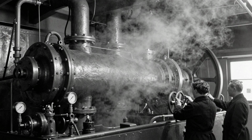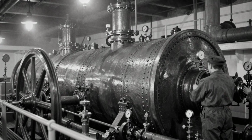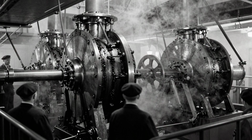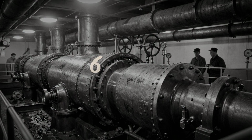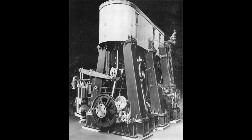After giving up some of its energy, the steam moved to the intermediate pressure cylinder, which stretched to 84 inches in diameter. Here, the pressure dropped, but the sheer size of the piston kept the engine's power surging. Finally, the steam reached the low-pressure cylinders, 2 of them, each an immense 97 inches across. By the time the steam finished its journey, it had expanded to fill a space nearly 8 feet wide. Its pressure reduced, but its work extracted to the last ounce.